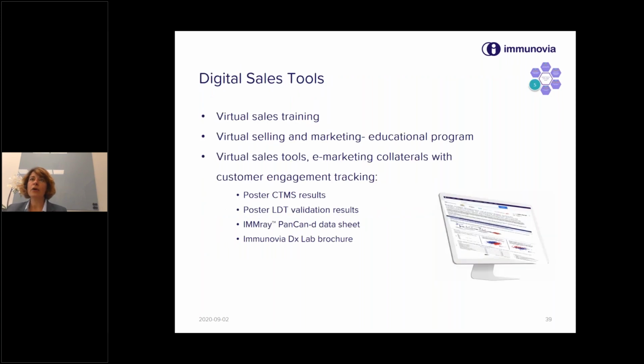We equip our sales team that is now on board and working hard with the best possible tools now in digital format, and with e-marketing collaterals, with the possibility to do customer engagement tracking, which I think is a big advantage for us.